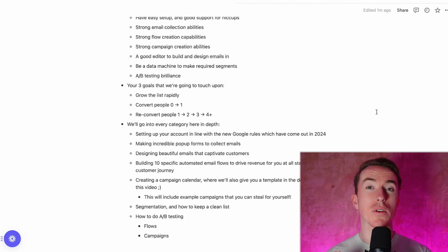Finally, we'll go through segmentation and list hygiene. We're also going to go through how to do A/B testing across all stages of the account.